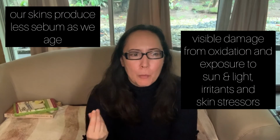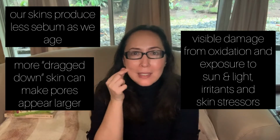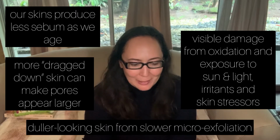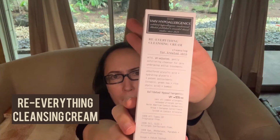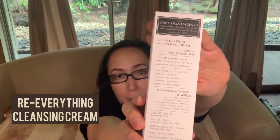One is cleansing. And particularly for skin that's older, some of the things that we see, our skin tends to dry out. We might have more visible damage from sun and light exposure. We might have less elasticity. Our skin bounces back not as great. It's a little dull. So definitely we want a gentle cleanser that doesn't have harsh scrubs, just something very gentle, but it does have surface exfoliation in safe scrubs anyway.